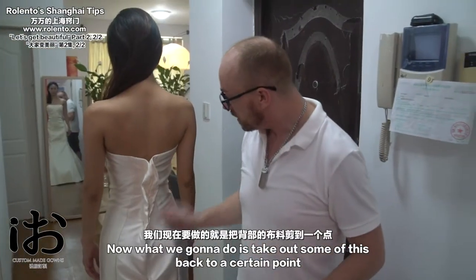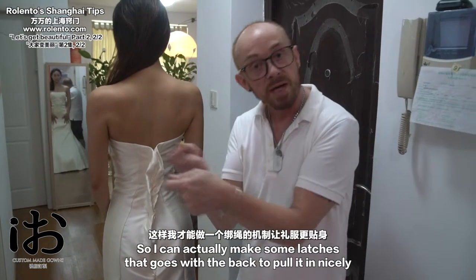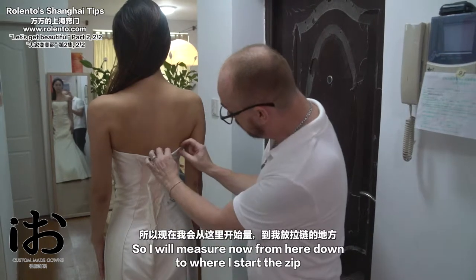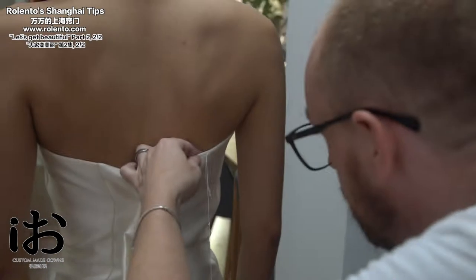Now what we're going to do is take out some of this back to a certain point, so I can make some lacing that goes through the back to pull it in nicely. So I will measure now from here down to where I start the zip.